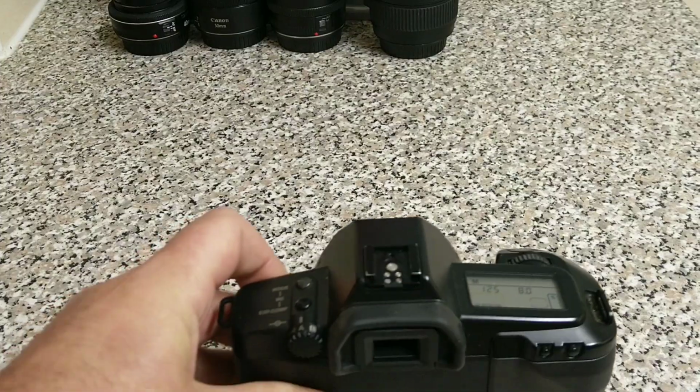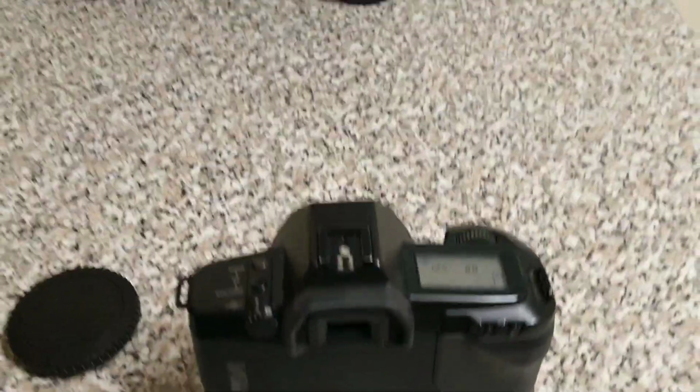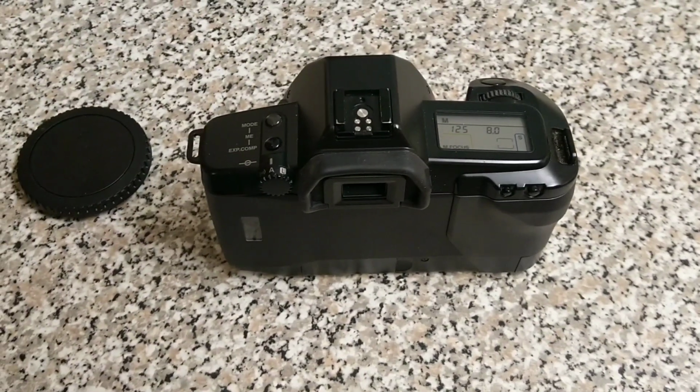It's automatic. Let's get you in a better position where you can actually see what's shown on the screen. That's a bit better.